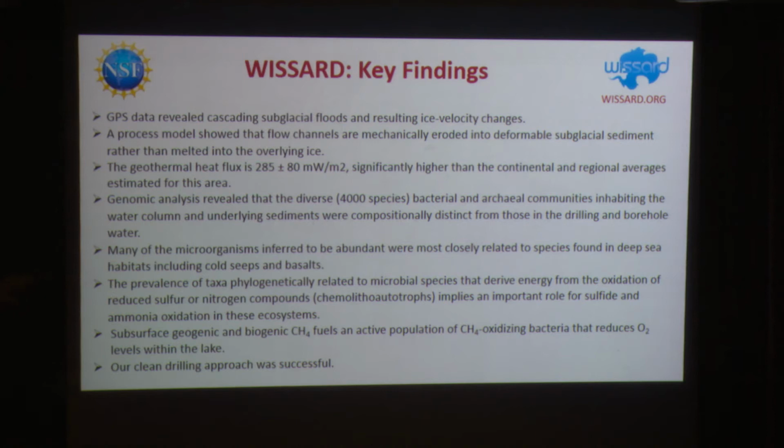Anyway, just a few more things to get through. A lot of the microbes we found were closely related to deep sea habitats, cold seeps, and the salts. There was a prevalence of taxa phylogenetically related to microbial species that get their energy from rocks. They're chemolithoautotrophs. We saw the systems running on that, with a lot of sulfur and nitrogen compounds driving it. And then this methane was something we didn't expect, but we had a paper in Nature Geoscience a couple months ago on this, and we found a lot of methane diffusing up through the sediments.